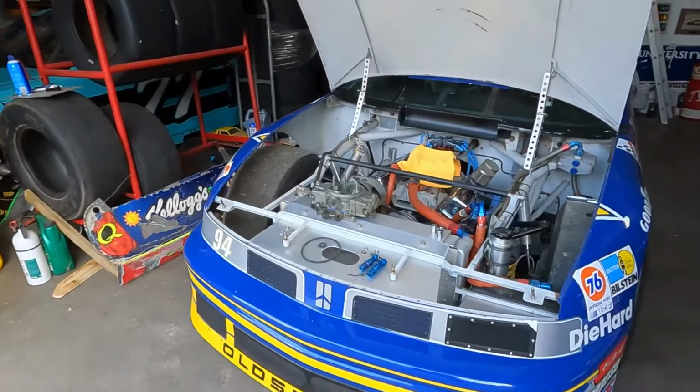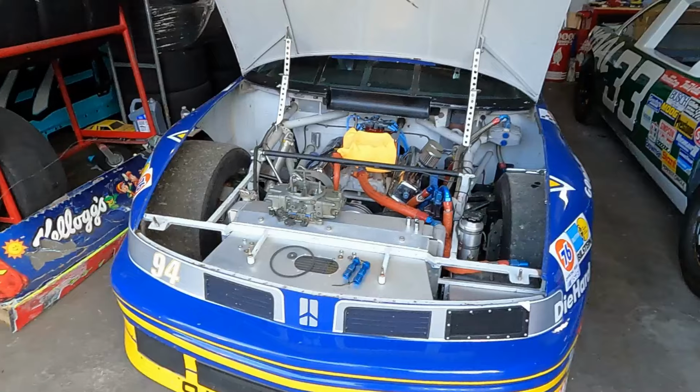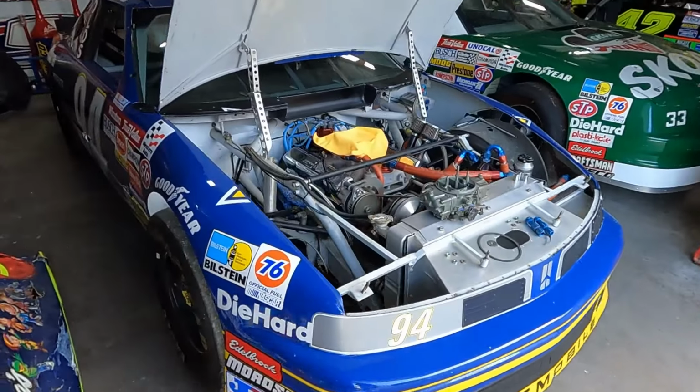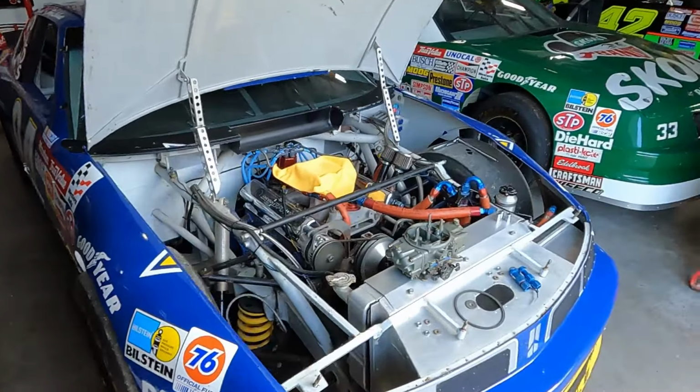But right now, this is the project. This is the car that I'm going to be bringing to the All-Star event. So if you guys are in the area, come on out to the hauler parade, and you can see this car live in person. I'm probably gonna have some t-shirts and koozies and stuff that I'll be chucking out the window again.